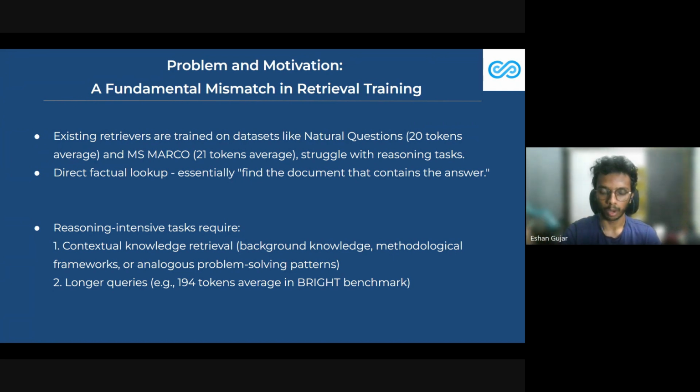Now the problem with current systems is that they are able to process queries that have fewer tokens. But as you increase the number of tokens in a query, suppose on the BRIGHT benchmark, which is basically a benchmark for reasoning intensive information retrieval. Okay, so you have normal benchmarks, but BRIGHT is for reasoning intensive information retrieval. Those queries have around 194 tokens on average, which is a very big value. So the problem is that the current models and current retrievers are not able to extract or utilize the deep information enriched in these long queries.